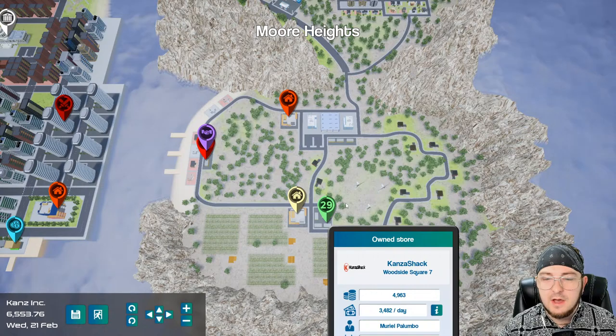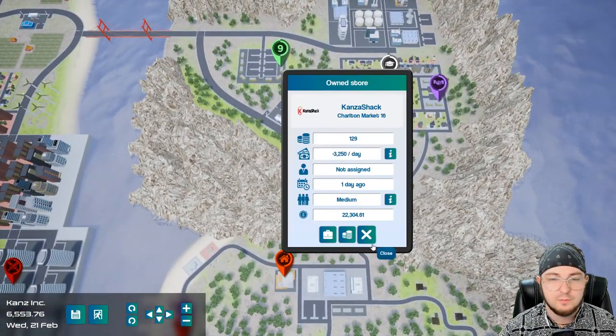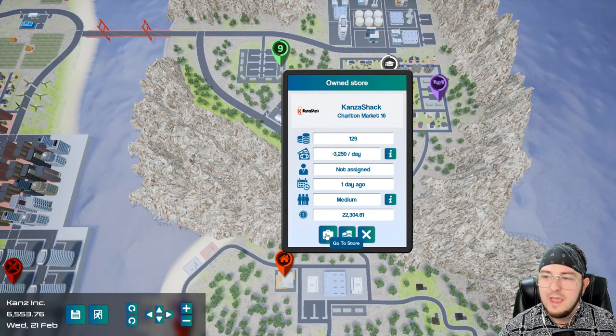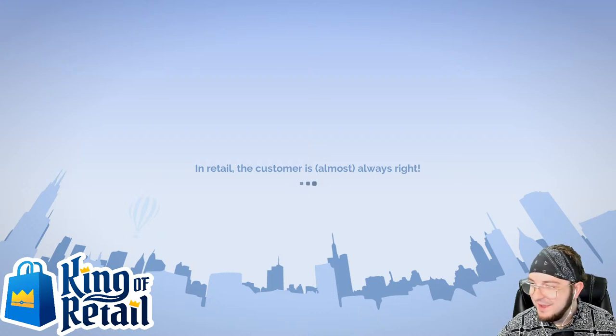So we have two stores, by the way. If you didn't know, we do have two stores, and we're working on what we have. Let's go back to our second store, because there's a lot that we need to do. Hey, Dexter, how you doing? How's it going? Yeah, so here we go.